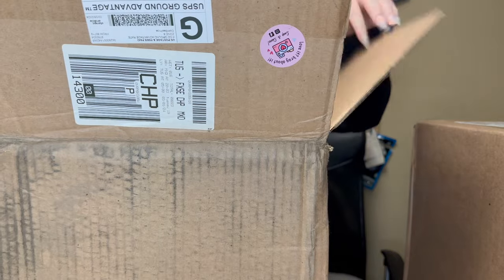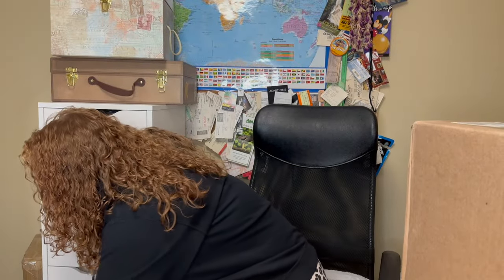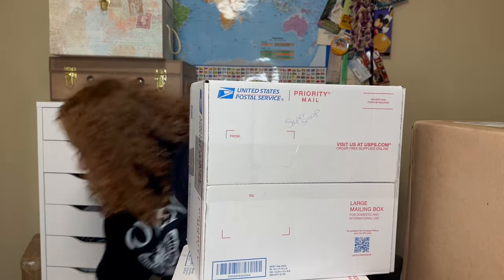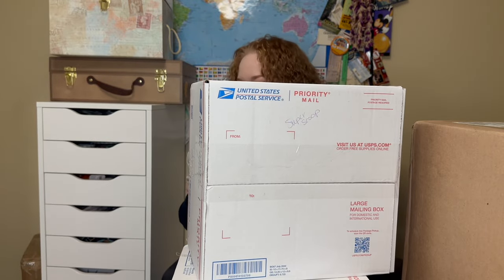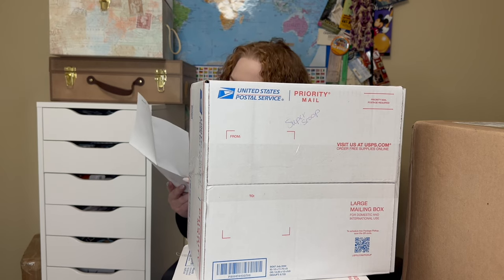So let's open this one up. Okay, so just as I thought, I'm gonna bring this down here and then we can adjust the camera angles. So it looks like we have something here. This is just like a priority mail. It doesn't say anything on here, but I think we'll figure out based off of what's inside what it could be. And then this one here actually says Super Scoop, you can see. And then it looks like we have a little paper here letting me know what's inside.